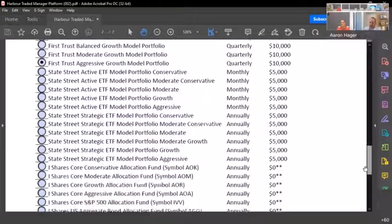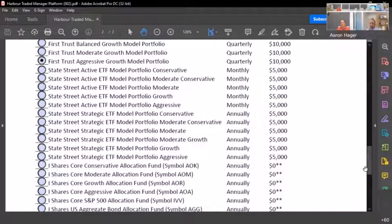And as you can see here, they've got some low minimums, and these are great. The biggest thing that I would say with these models is that they are great for accounts that you don't want to put a lot of time and effort into. At least for the management side of it, we can help you with that, because as you can see here, you can provide an actively traded model.